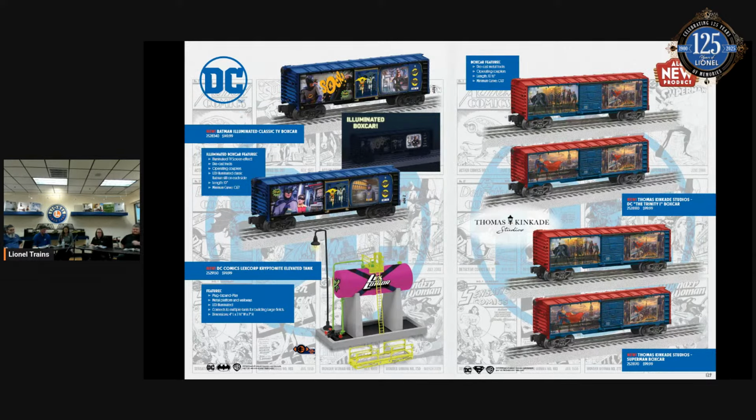Carrying on with DC, we also have another illuminated boxcar. We had a lot of fun in this catalog with taking the illuminated boxcar and imagining it as a TV screen so we could celebrate TV moments, right? These are the things that you remember most from these particular shows. And the classic Adam West series is just super fun, lots of bold graphics, and having different images on either side of this with the fun Batman TV on the side. I think it's really cool. And we've done a lot of different classic Batman pieces of rolling stock that this will tie back to.